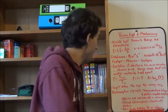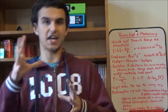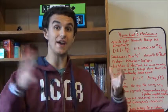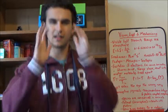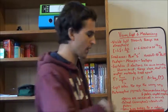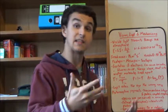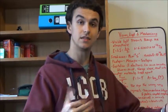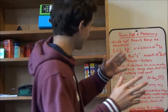Now, light is a difficult one to get your head around because it can be thought of as a wave, but at the same time it can also be thought of as a particle, little packets of energy called photons. So we have what is called a wave-particle duality. Sometimes light behaves as a wave, sometimes it behaves as a particle. So it's a bit complicated.